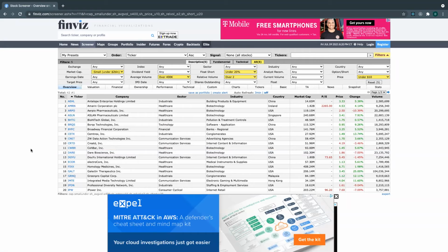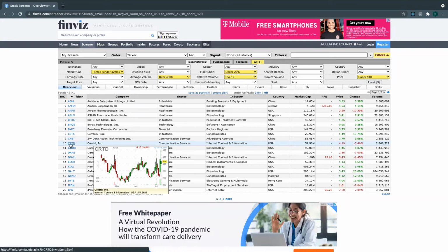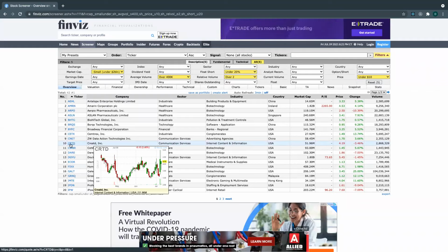But this is one of the ways for you to find the stocks for the day that you want to be looking at. Average volume, market cap, float short, relative volume. Once again, I'll repeat, the difference between relative volume and average volume is very simple. The average volume is the average volume that the stock has per day. The relative volume is the difference between per day normally and today at the moment.